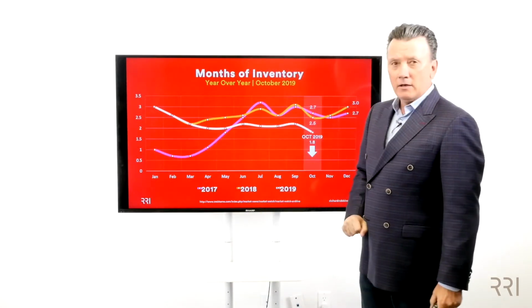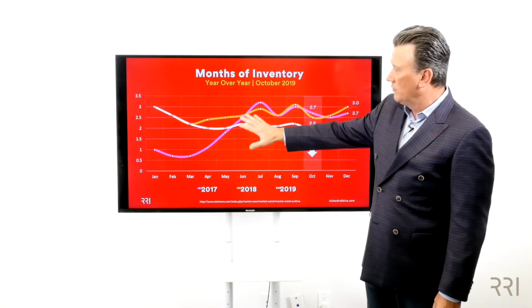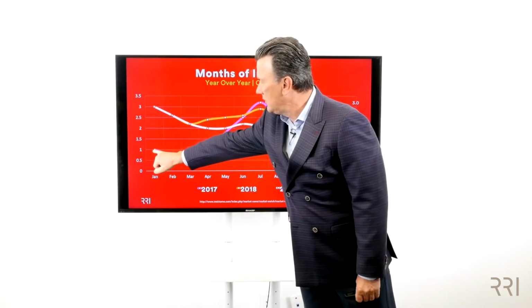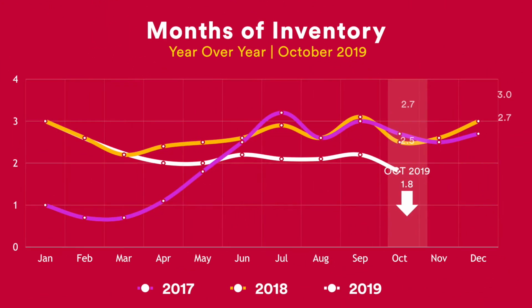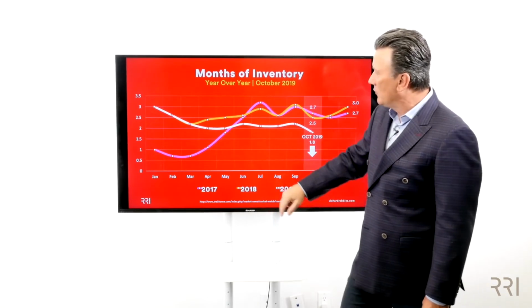We've got 2 more line graphs for you. One is months of inventory. The other one's going to be sales. This one, months of inventory. So again, supply and demand. 2017, look, we had 1 month of inventory. Went way below 1 month for a couple months, and we started to creep up. Remember foreign buyer tax? We went very high. We got up into here over 3. And then you can see sort of crept along. We ended at 2.7.